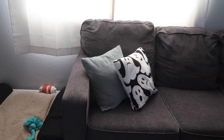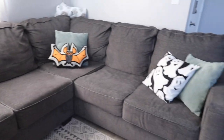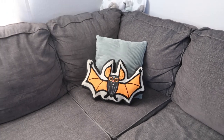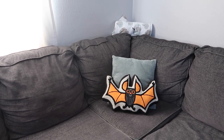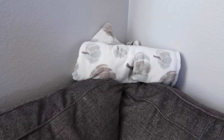And then the couch, I added these ghost pillows. I added one on the left side, one on the right side. And then I ended up putting this bat pillow here. We'll see how Finn does with it. If he starts to bite it all crazy, I'll just end up putting that one on my bed because I really love that one. And then I swapped out the throw blanket that we had over here and I added the pumpkin one.